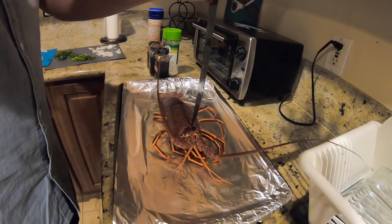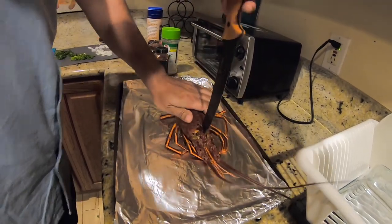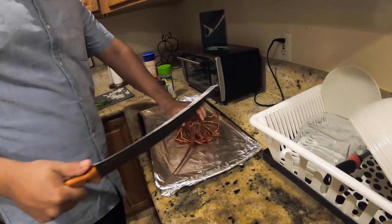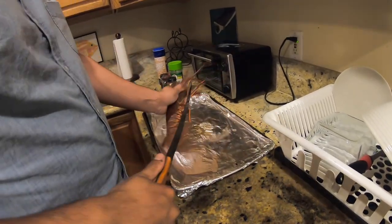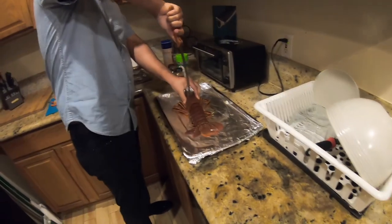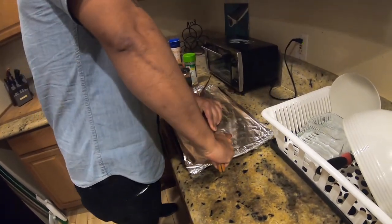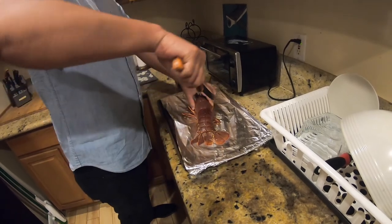And just to be sure, we're going to take one straight to the head right here. One down, one, two, three. Oh. And he's done. Anything else is pretty much involuntary at this point. So we're going to go ahead and turn him around. And we are going to slice him down the middle. Just like so.